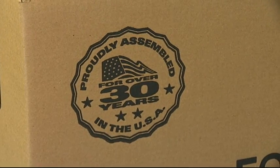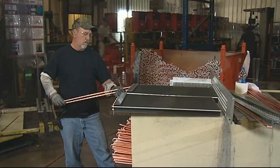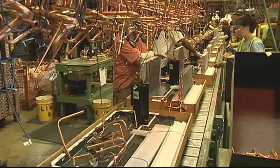Well, I'll tell you, that's 30 years. That's quite an accomplishment. And everything is assembled in this building. I mean, it all happens right here? You're going to see it from start to finish. We make a lot of the components and assemble the complete unit. Well, I can't wait. Let's start the tour.